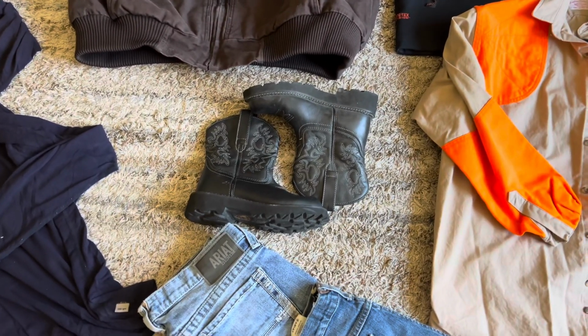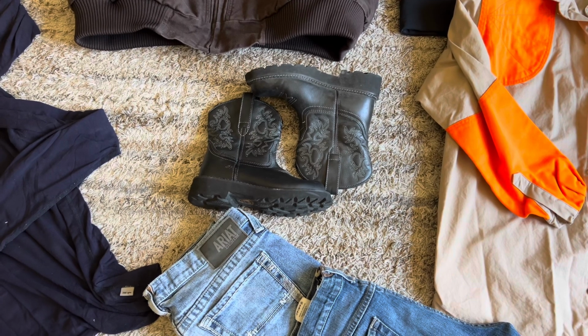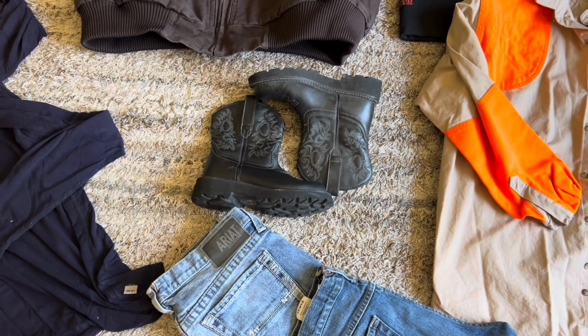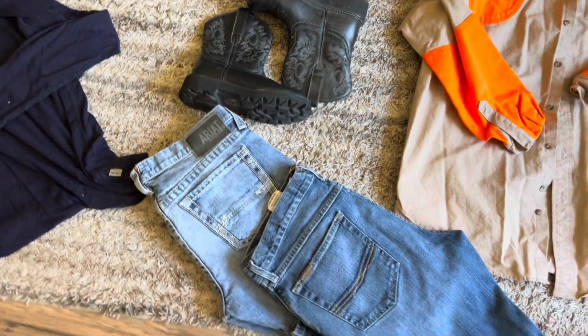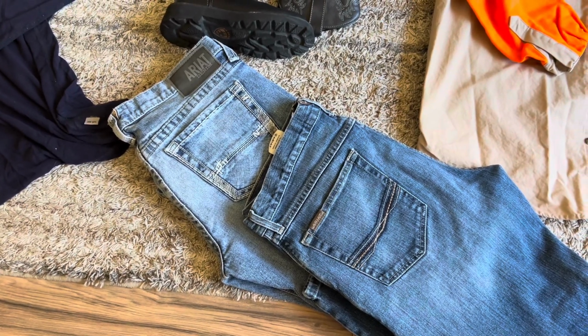All right, I'm backing up here. This is just a pair of Ariat boots. I paid $5 for these. The lady wanted 10. It was a family friend, so she gave me a little bit of a deal on them. They're a little bit small, but that's okay. I love Ariat, one of my favorite brands. And so speaking of which, both these pair of Ariat jeans I gave $4 for.